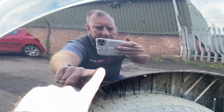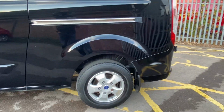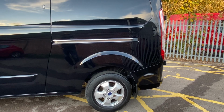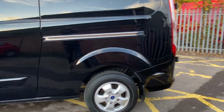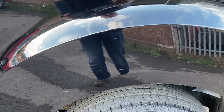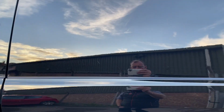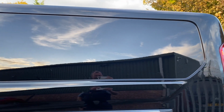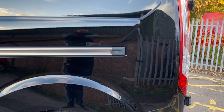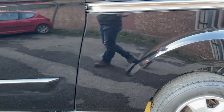Minor marks. So, to be fair, from a distance you can't see it. Again, it is an element of the iPhone camera highlighting marks, but they are there, and I'd rather point them out to you. Your sliding door rail, that's in good order, as you can see. Your upper rear quarter, that's in nice tidy condition. And then obviously your lower quarter with that arch has just got those couple of minor marks on it.